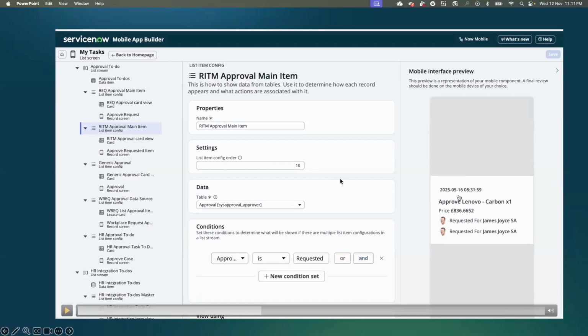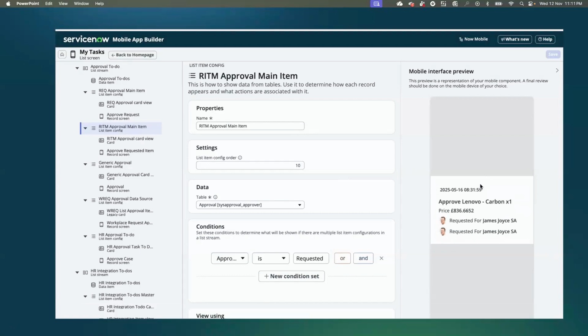This is essentially for the card. As you can see in the preview, this is how the RITM approval main item card will look for your RITM approval request, where you will see this information, and this is fetching data from this table. You could give it a different name if you want to. You can apply different conditions as well here. If you want to apply any conditions on these RITM approvals, all of that is possible.